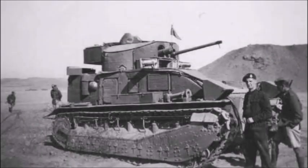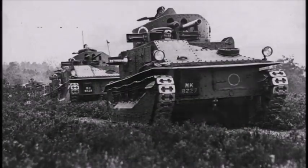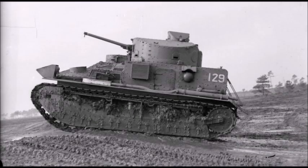At least the Vickers medium Mark II did have some service in World War II, as most of the other interwar experimental British tanks didn't really see any use at all outside of the Home Guard. So what do you think of this rare history of the British medium Mark II tank?